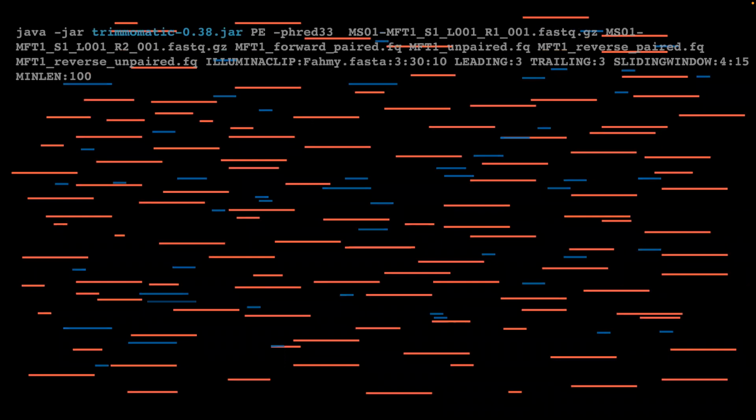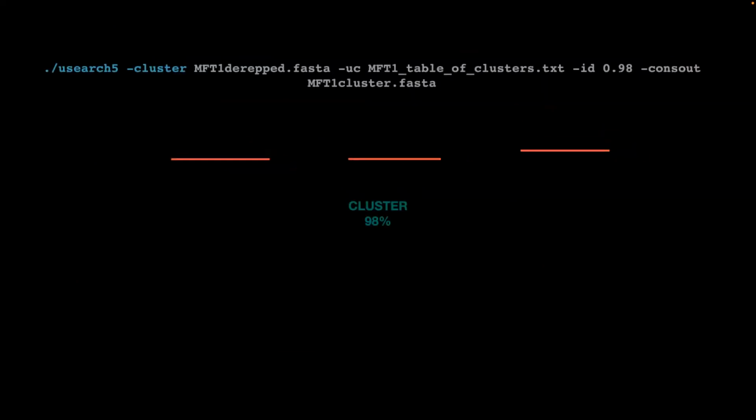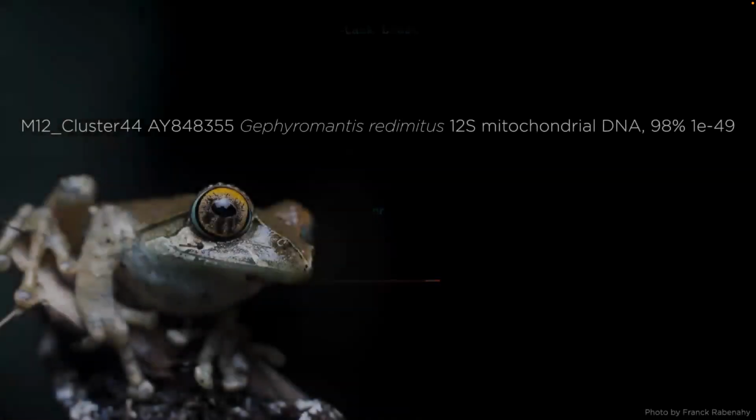And what we get back from next generation sequencing are millions of sequences, but not all of them are usable. So we remove them based on size and quality, and we also remove redundant sequences. We then cluster the remaining sequences at 98% similarity. And we filter these clusters to get rid of non-vertebrate DNA contaminants, things like plant and bacterial DNA. Finally, the surviving clusters are queried against GenBank's non-redundant global nucleotide database. And we get our results.